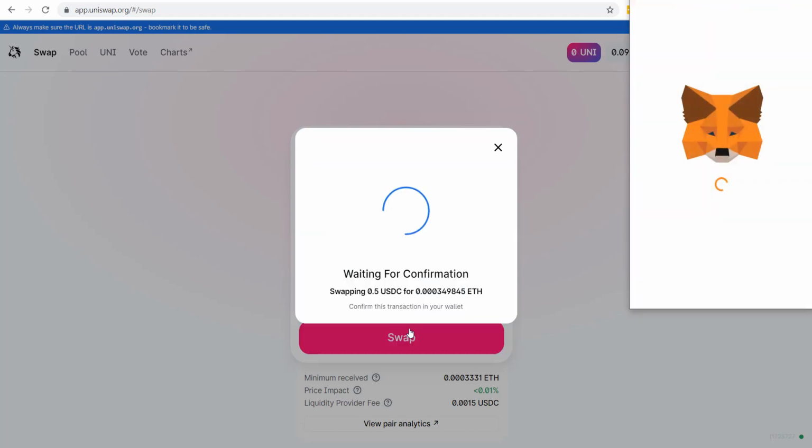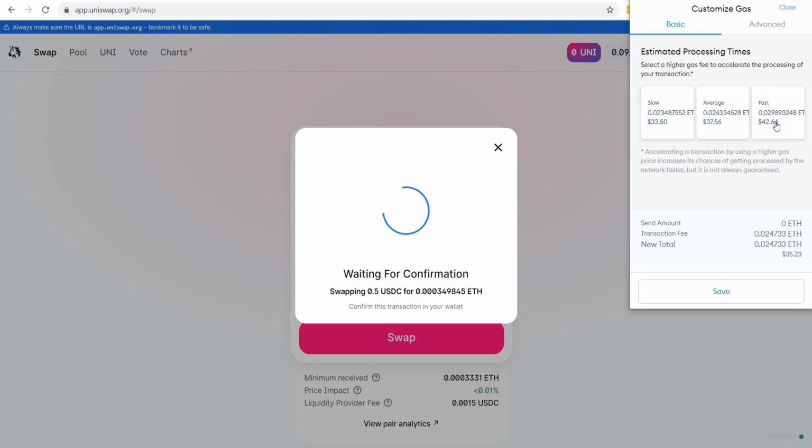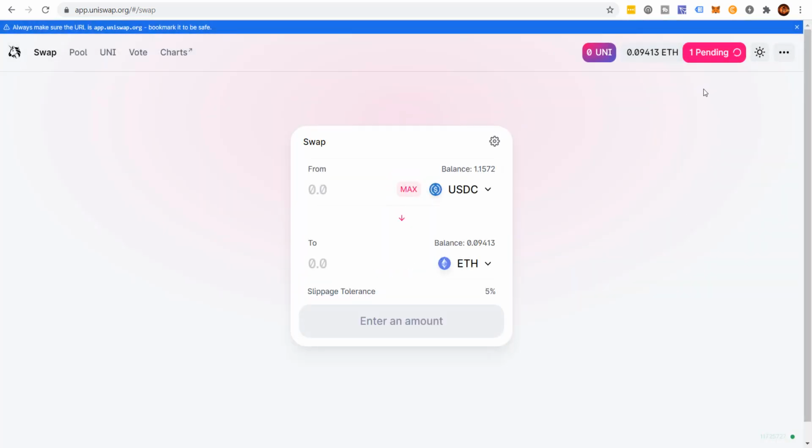So let's confirm. $35, that's underneath. By the way, this is always an estimate. Typically, you'll see the transactions less than that. But $35, okay. Let's go through. Let's edit it. Let's see if we can make it go through faster. That's $42. Let's just do it for the sake of the video. All right, we're going to let it go through. I'm not going to stop the video because I want you to see that transaction go through.